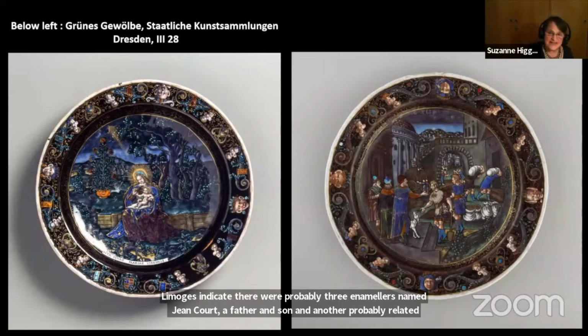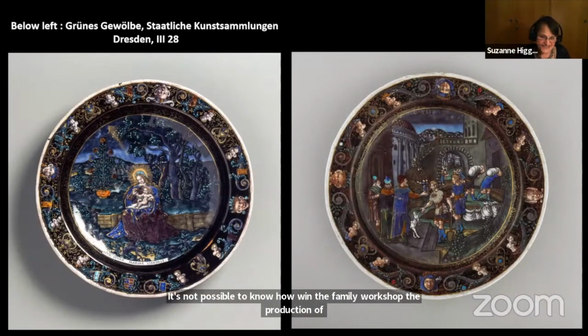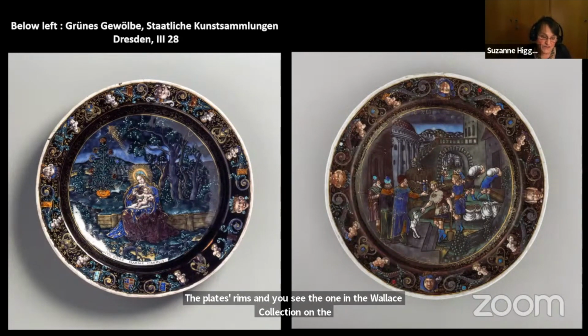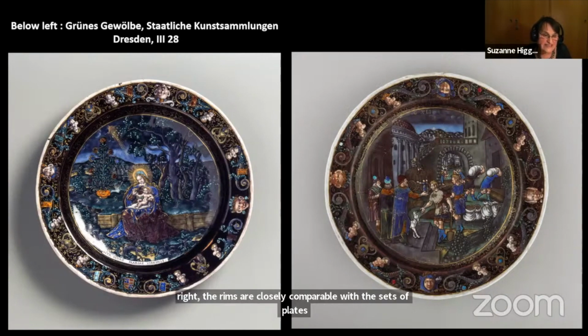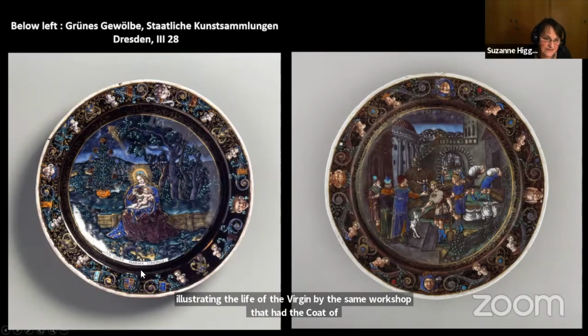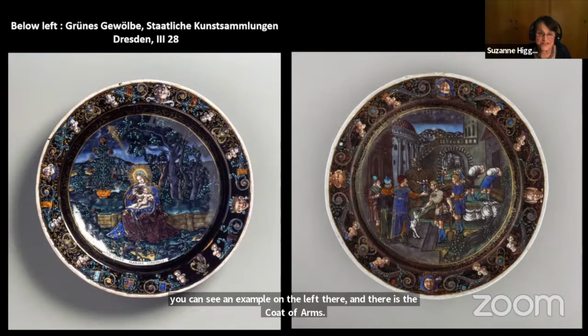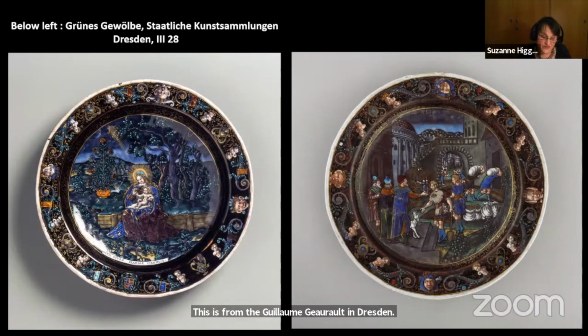The Joseph plates' rims, and you see the one in the Wallace Collection on the right, are closely comparable with those of a set of plates illustrating the life of the Virgin by the same workshop that have the de Vic coat of arms at the centres of their lower borders. You see an example on the left, and there is the coat of arms. This example is from the Grünes Gewölbe or Green Vault in Dresden. Now, the de Vic plates can be dated between about 1588 and 1602, and the arms were modified in 1603. So this is helpful for us, given the similarity of the borders, in dating the Joseph plates.